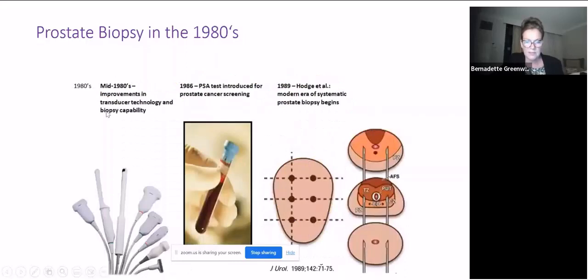In the 80s, we had the evolution of transcavity transducers, these little ultrasound ones that used to go just outside the body to take pictures and reflect sound waves back to make images. Now they could be inserted inside the body, transvaginal transducers for looking at female internal organs, and then the transrectal probe for other things like prostate.